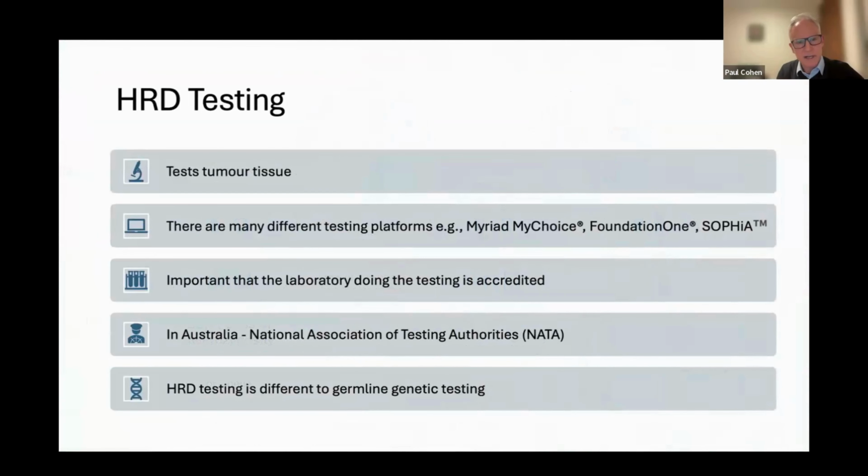So what do we test when we do homologous repair deficiency testing? We have to test tumor tissue ideally, so it's tissue testing. There are many different testing platforms. One of the original platforms was produced by a company called Myriad. It's called Myriad MyChoice. Foundation One is another one of the early tests. Sophia is another platform, but there are many, many platforms and more coming online with every month. It's very important that the laboratory doing the testing is accredited, and in Australia we have the National Association of Testing Authorities, or NATA, which accredit laboratories to do this testing.